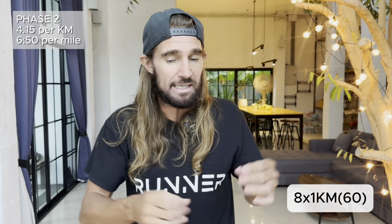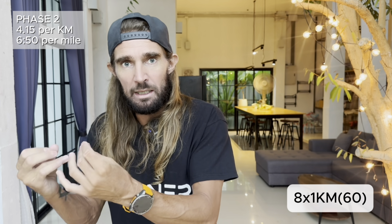The only thing that changes here is the intensity. So we can change the duration of the rep, we can change the total volume, or we can change the intensity. And let's say we're trying to push forward and we're trying to get that 42:30 for 10K, then we're focused on 4:15 per kilometer. So we're doing the initial reps, 8 times 1 kilometer with 60 seconds rest, and we're aiming for that 4:15 per kilometer.